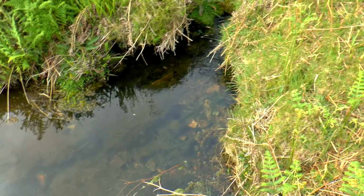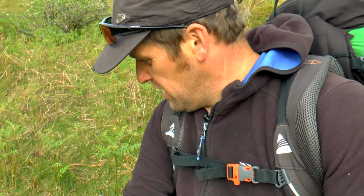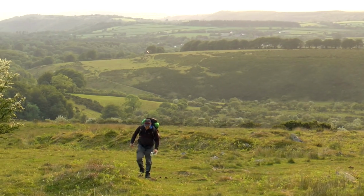So okay, I found some water now, a little stream, the Wallabrook. I'm just going to fill up from there instead, and then we can get up to Doe Tor and have a camp.